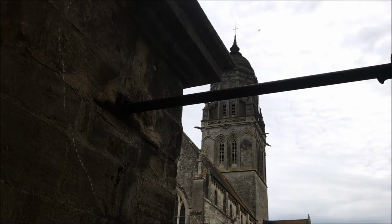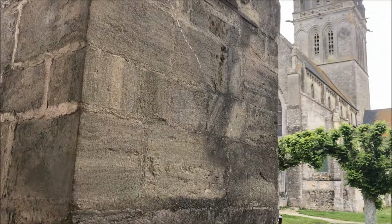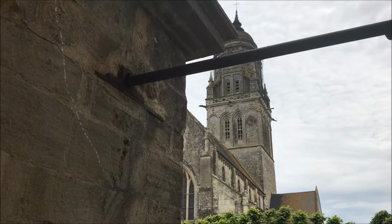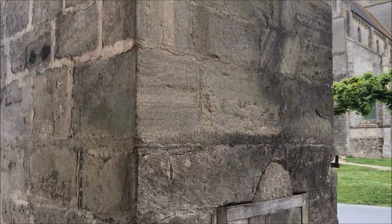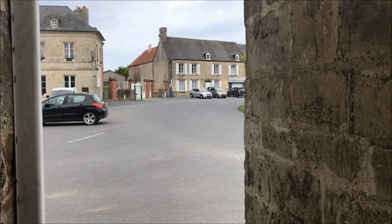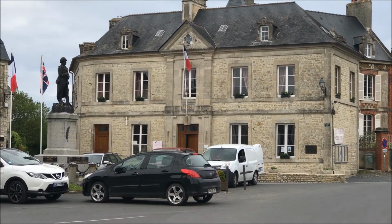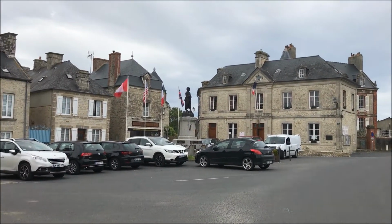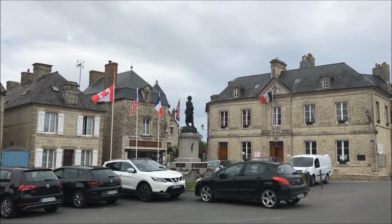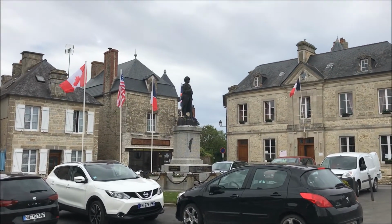You can see the bell tower. Hiding back here, fighting for your life. A lot of pictures of military who survived D-Day standing in front of this statue. Now this statue is honoring World War I.